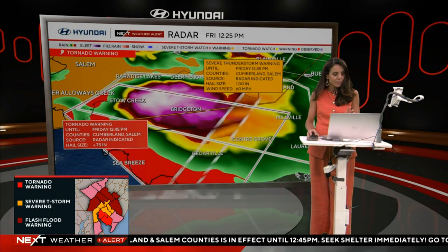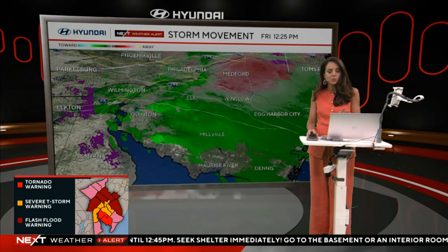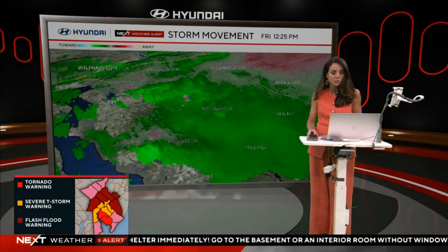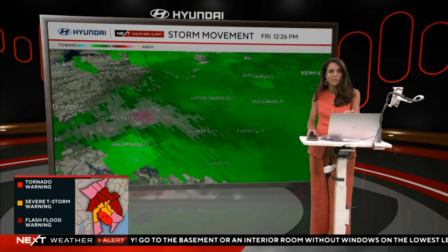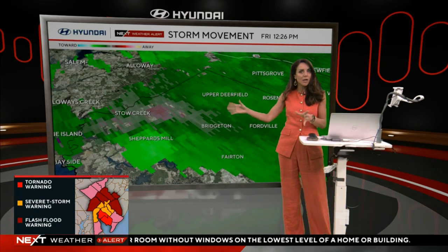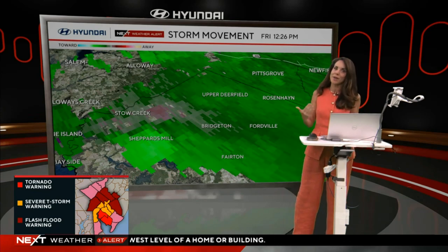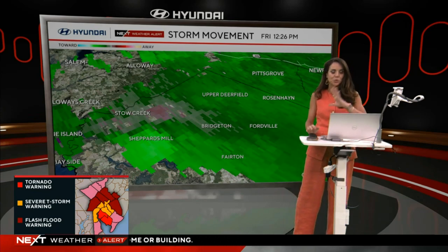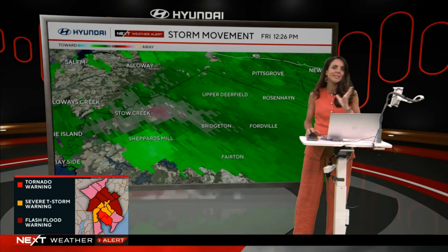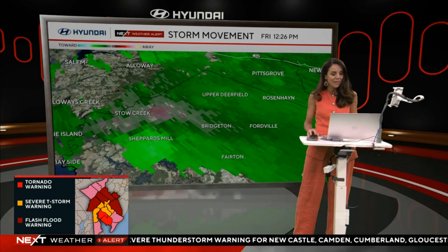Let's see if we can get this up on our velocity here. What we're looking at here is basically two different colors. This is what we call a couplet, and this is what you can see right here, moving just toward Bridgeton. Do you see how we've got the red and then we've got that bright green? That is a couplet. That's an indication that you've got winds flowing in different directions around the center of this supercell thunderstorm. That is an indication of rotation. It is a radar indicated possible tornado. It's moving south and east at 30 miles per hour.